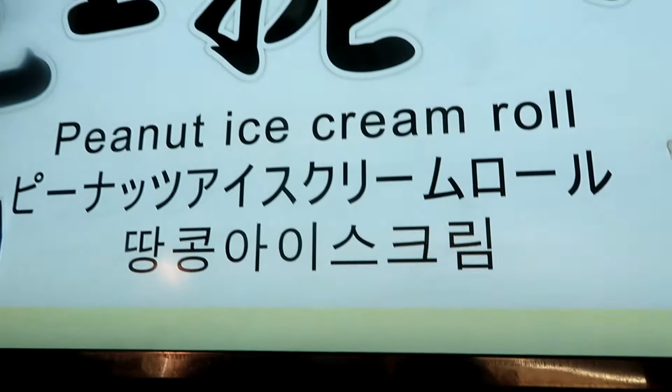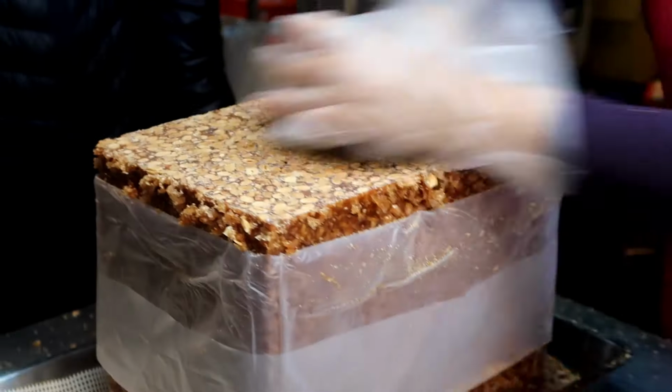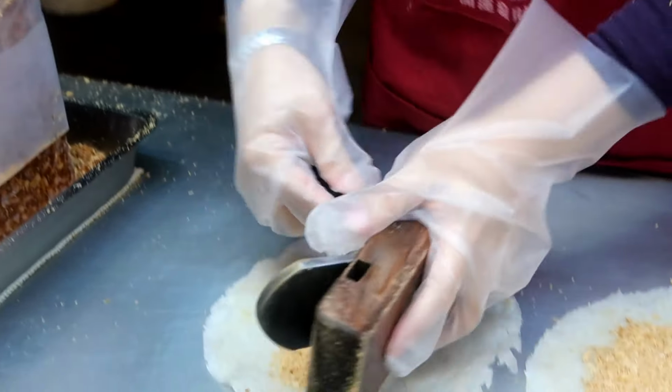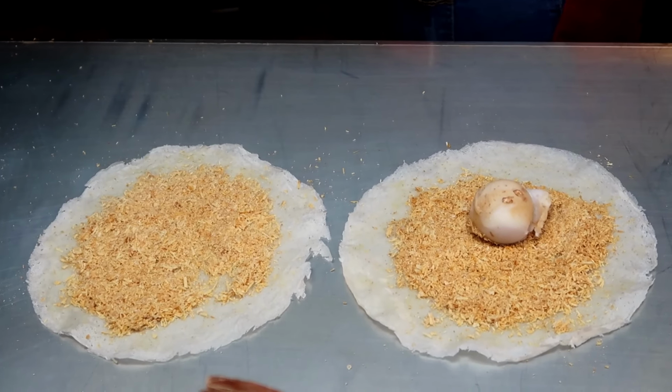So we're at Yammy's, which makes a peanut ice cream roll here, and it looks pretty good. What happens is there's this huge block of what I believe is peanut brittle, and she uses a block to shave off that peanut brittle and then puts the shavings on top of a wrapper. Afterwards, she's going to scoop 2 scoops of ice cream onto it.